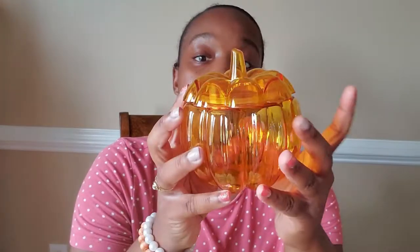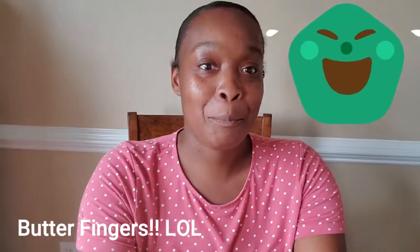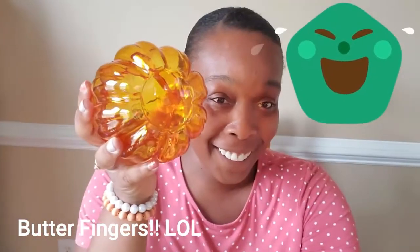Don't know exactly how I'm going to use this, but it was cute and it was $1, and it's quite big for $1 too. I really, excuse me, y'all. I really love how it looks. It looks really good. But this came from Dollar General.